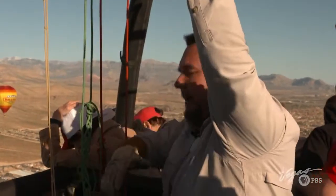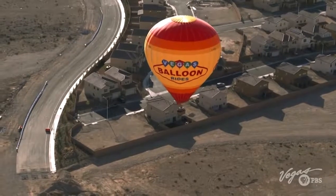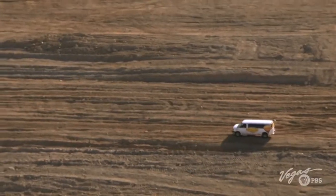So I'm actually going to come down a little bit. It seems strange to burn while I'm coming down, but what I'm doing is slowing myself down. Generally, at this point, what I'm looking for is a place to land. We're not going to land where we started. Probably not, no. So how do we get back to where we were? We actually have a chase truck that's following us everywhere.